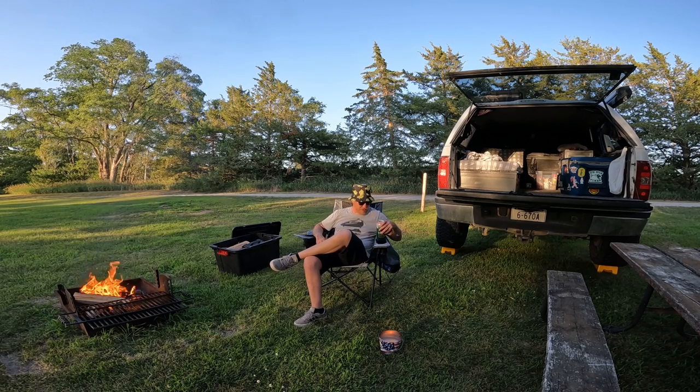That tastes great on a warm day like today, but it's a little too big to fit in my cup holder. Oh, it can go on the backside.